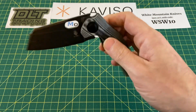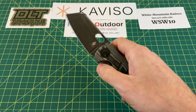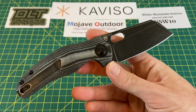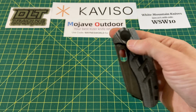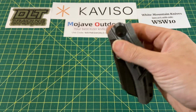Buttery smooth, drop shut action. Middle finger flicks just fine. You can thumb flick it very, very nice. For a blade cutout, this is probably the easiest blade to thumb flick, in my opinion. Sometimes I struggle with thumb flicking a blade cutout due to the shape of the cutout, but with this one I feel like I'm using a thumb stud, which I really do like a whole lot.